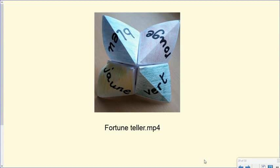Rouge. So when they point to red, you go rouge, and then you push it one way, push it the other way, and push it back again. If they said bleu, you would do bleu. It will now be open and they will be able to see some numbers inside. Again, they can either say, if they know how to speak French and read French, or they can just point. So say they pointed to 4. So you say it aloud, 4, and then you open and shut the fortune teller 4 times.